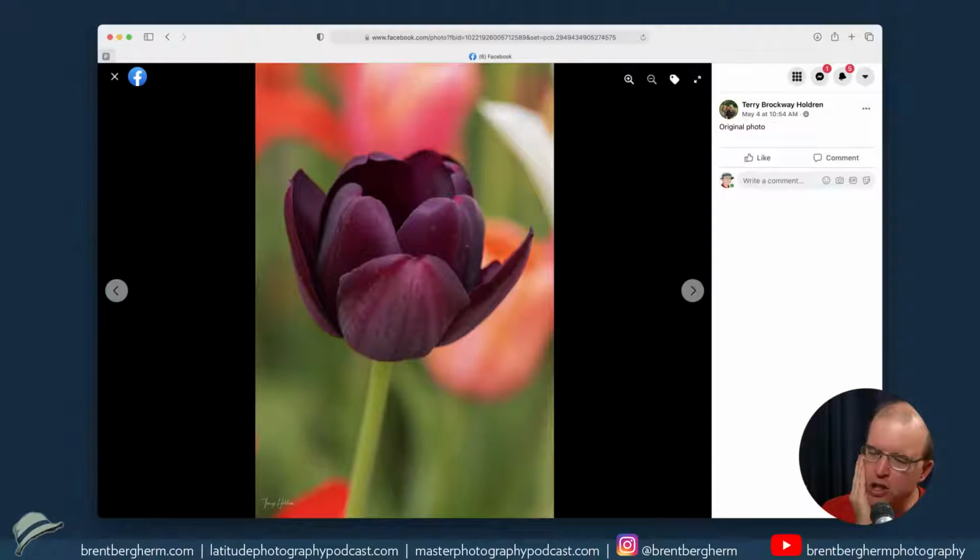I'm trying to think if I would change anything else compositionally. It's hard to say. It is a nice image where that tulip is opening just a little bit, and it's just wonderfully simplified. We still have the background nicely out of focus, so it's hard to say what exactly I would do differently on this image. I'm going to brood over it a little bit. Maybe I'll come back to it.